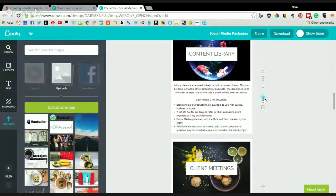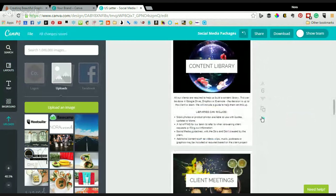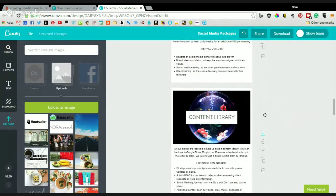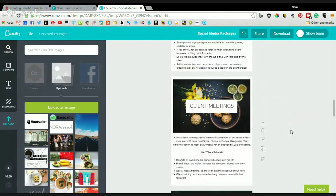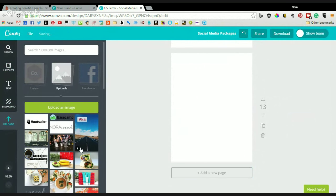You can copy the page if you would need to add in a new page, but you want it to look exactly the same. You can delete that page if you decide you don't want it. You can reorder it with these arrows here. And then if you scroll all the way down to the bottom, you can add new pages down at the bottom right here. And that will add a new page with zero formatting, just a completely blank canvas. So there's a couple great ways to make templates.